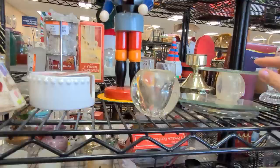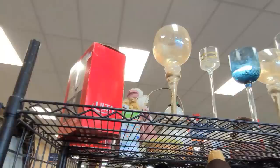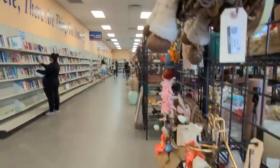Here's another bird. It looks like it's a bit damaged around the bottom and missing something there. They're asking $5. More candle holders. Let's pop around the corner here.